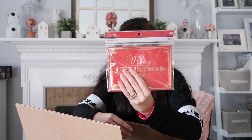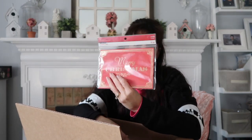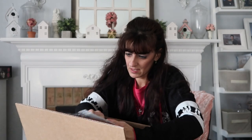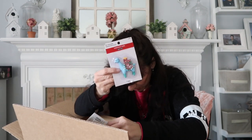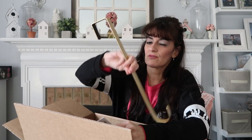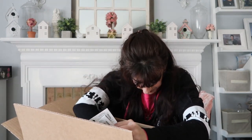Merry Christmas postcards. You get 12 of them. I could probably use this for my Etsy shop. These are $5. I can write like a thank you or something on them. 1, 2 of these. 1 of these. Let's see. Another llama person thing. I guess this is a wreath holder. It's kind of heavy duty. Wreath hanger.